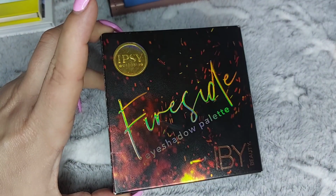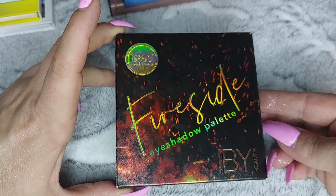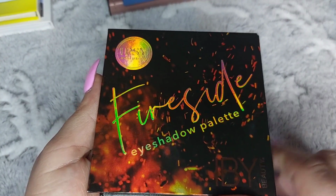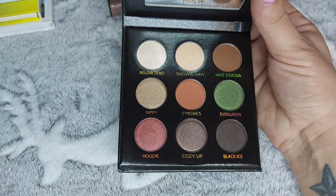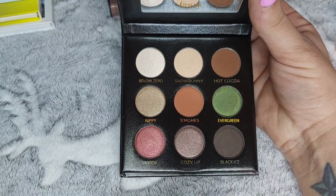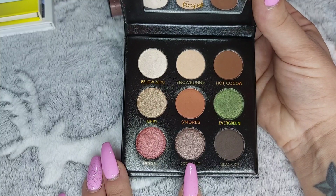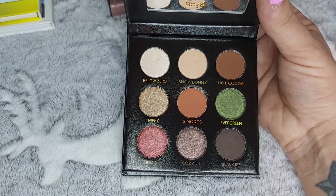This one right here, Fireside Eyeshadow Palette by, I'm not even sure how to pronounce that, IB Beauty maybe. I do like the packaging on this. I think there are other variations of this, but this is what it looks like right here. It is basically a neutral palette, a little bit of a warmer one, but it does have this pop of green here. And then these two shades are very, very nice. I don't reach for it a lot, probably because it does get pushed in the back with all the other ones that just don't get a lot of use.